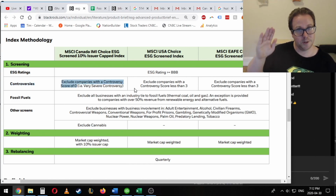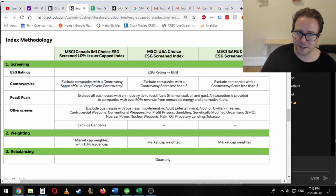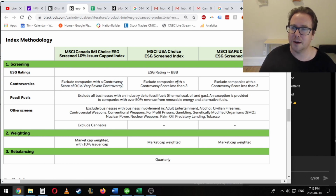So I think this is one of these where a lower score is better. I could be wrong. This looks weird to me. A very severe controversy. I'm not quite as clear on this, but it does look at those controversies. Might want to get a little more information there. I feel like this might be an error on their part.